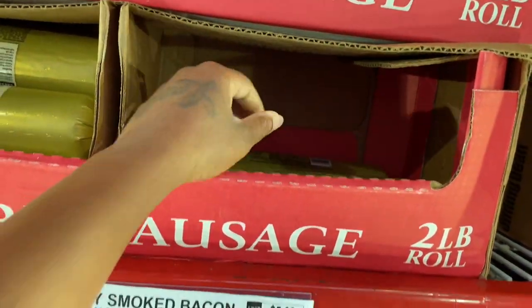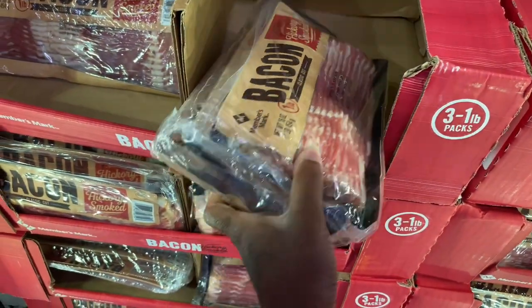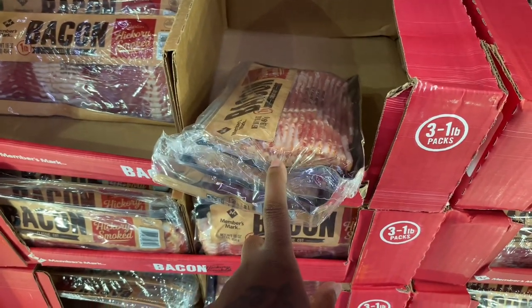That's not bad. But these, they have went up. $15.98. My God, today, do we really need bacon like that? But one thing about this bacon, it does last a long time, y'all. Let me get this one over here.